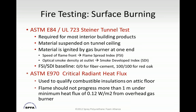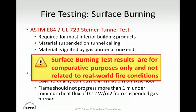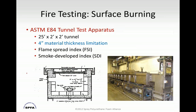In addition to that, spray foam also uses ASTM E970, the critical radiant heat flux test, used to qualify combustible insulations in the attic, including cellulose. What this small test says is that the flame should not progress more than 1 meter under a heat flux above the floor of 0.12 watts per square centimeter from an overhead gas burner. Again, these surface burning tests are used for comparative purposes only and are not suitable for relating to real-world fire conditions.